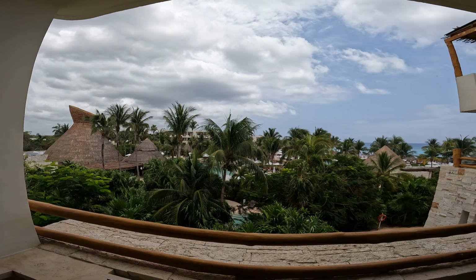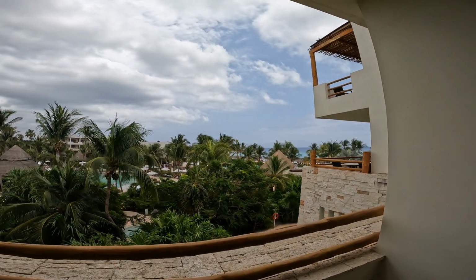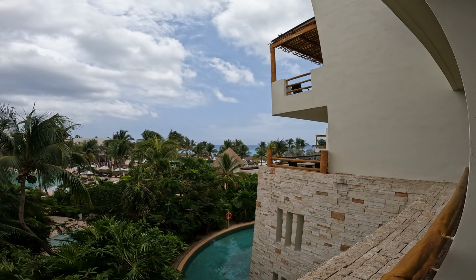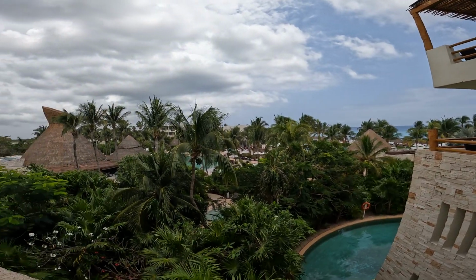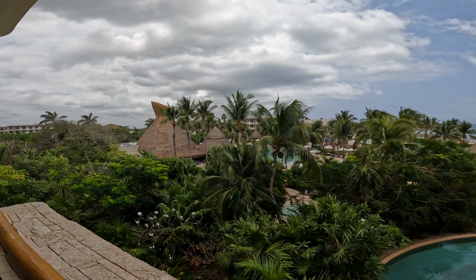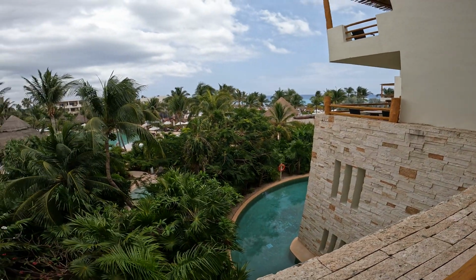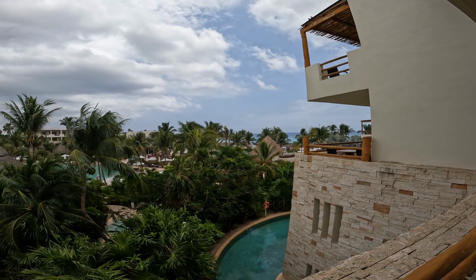And then the view. I don't know if you can see straight ahead. We have the ocean right there, and then we have pool 1 and pool 2. We're right next to the seaside grill, and across from is the Oceana. And down below are swim outs. And yeah, so this is our home for the week.